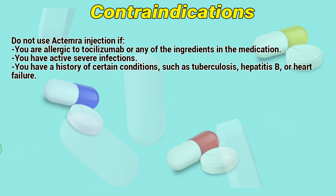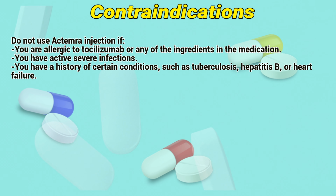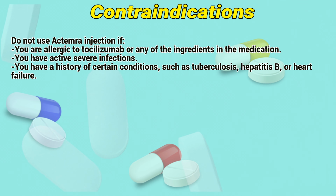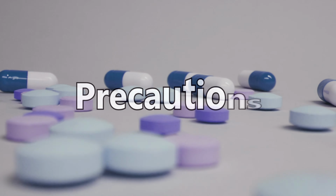Contraindications. Don't use Actemra injection if you are allergic to tocilizumab or any of the ingredients in the medication, you have active severe infections, or you have a history of certain conditions such as tuberculosis, hepatitis B, or heart failure.